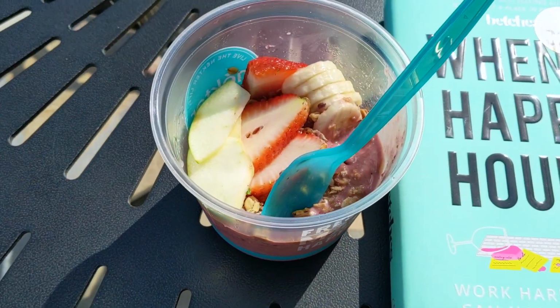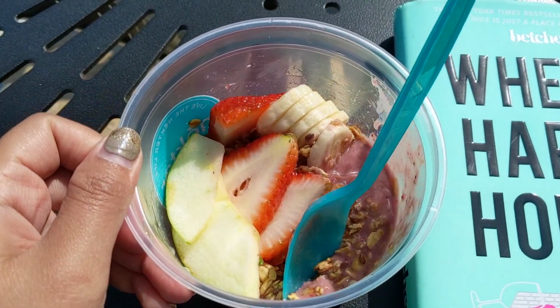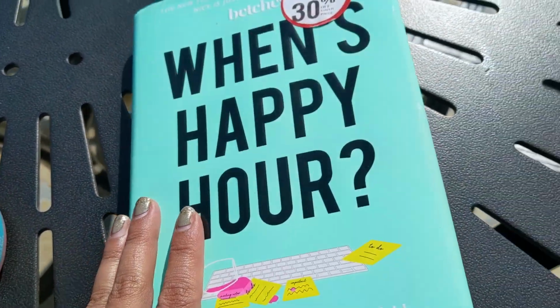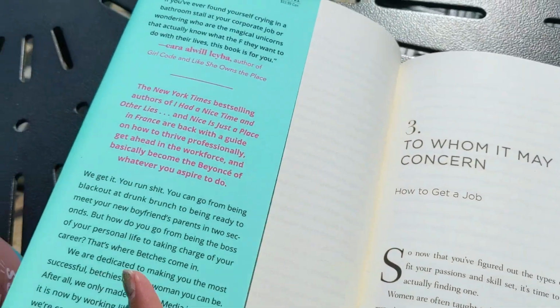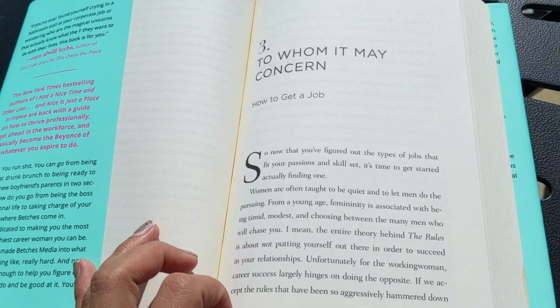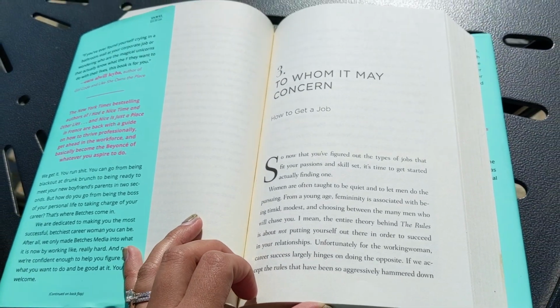And then this is a little treat that I like to do for myself. I'll usually go out to lunch by myself. On this day, I went to Nectar and got an acai bowl, and then I'll do something like read. I've been loving this book by Betches called When's Happy Hour. It's super funny and super motivating.